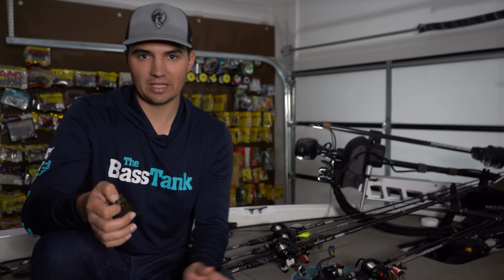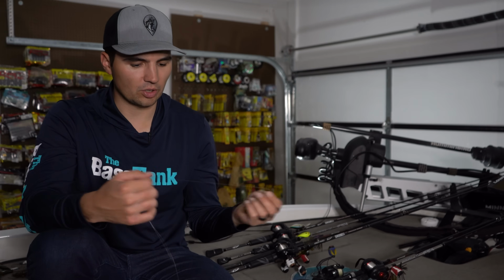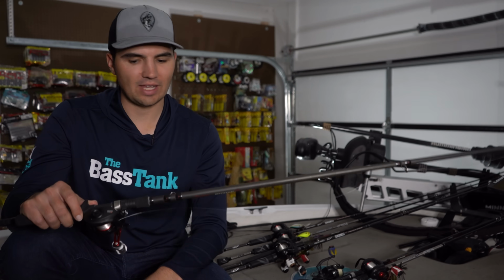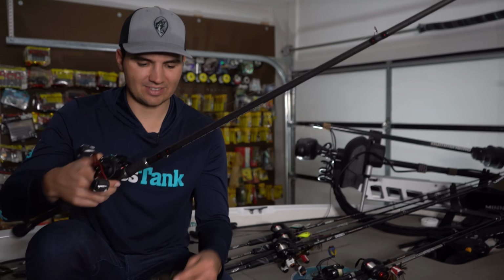I'm not super picky about my creature baits. As long as they have a bunch of appendages and they're about this 4-inch size, I'm pretty happy. So we'll try this one out and see if it works. With my setup, I'm just throwing a 7'6" heavy action Quantum Smoke S3 rod with a 6.3:1 Abu Garcia Black Max reel. And I already talked about the lines, so that's good to go.